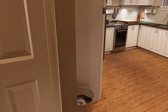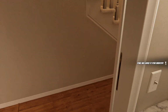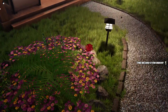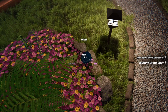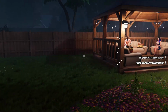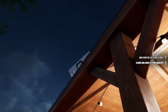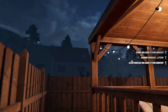Go downstairs, go into the bathroom, take the towel, go outside, use the blue hair dye on the flower, take the flower, go behind the gazebo, use the broom on the suitcase.